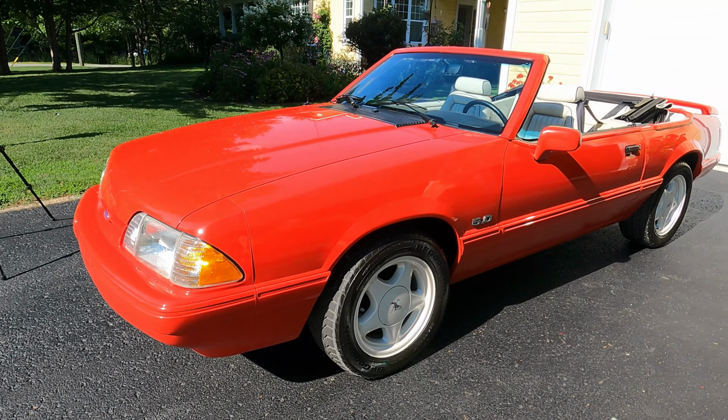It was the LX, a 5-liter. The 5.0, the 302 engine with 225 horsepower, 300 pounds of torque. They said they made around 2019 of these, and 787 of them were standard. So they didn't make that many of them standard.